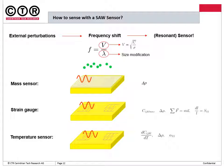Now, how can you sense with a SAW sensor? So you know that the frequency is given by the ratio between velocity and wavelength. But the velocity depends on material parameters like stiffness constants, piezoelectric constants, density, and also permittivity constants. So each external perturbation that will change or affect one of these material parameters or device parameters will have an effect on the frequency and/or on the propagation time. So by tracking frequency and/or propagation time, you will be able to deduce the amplitude of this external perturbation.